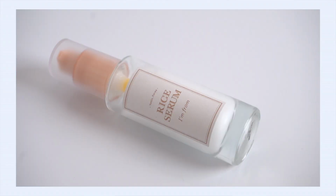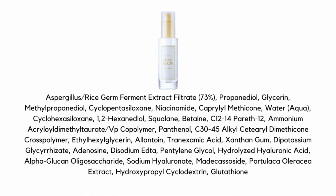So let's move on to the I'm From Rice Serum. Now the number one ingredient here is fermented rice extract. And you guys know about fermentation. I always say it is like putting the ingredient that you're fermenting on steroids. You make it bigger, you make it more powerful, like steroids in a good way. It just supercharges it and really brings out a lot more of the benefits. So just think about this as really supercharged rice extract.